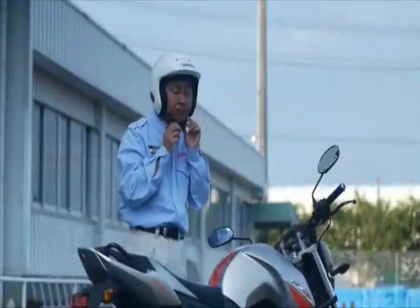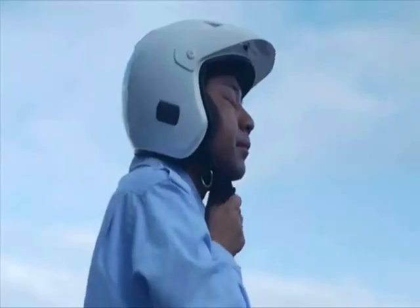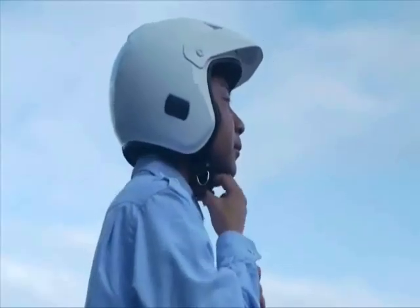Also, make sure your chin strap is fastened securely. If it isn't, your helmet may be thrown off during a collision or a fall.